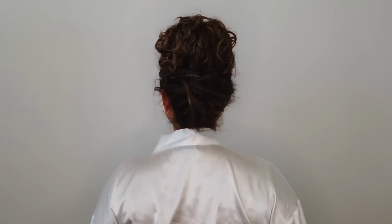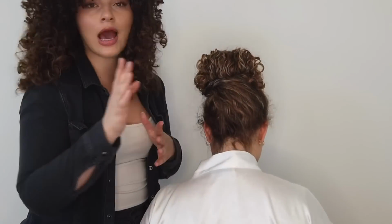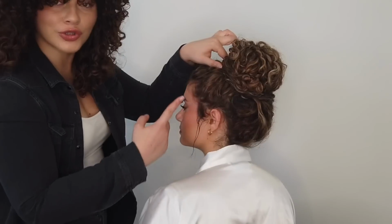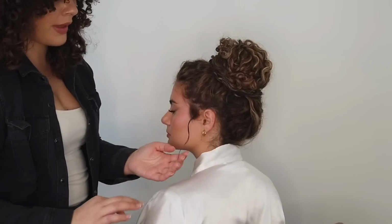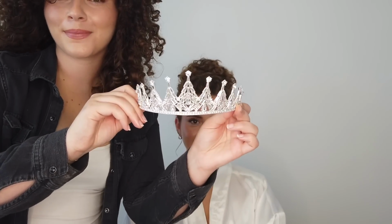Now if you look very closely and only then, you can see that there are a couple little frizzies, and how we're going to take care of that is by taking a little bit of our gel, just tucking them in. We're gonna do the same thing for any tendrils. If you decide to leave some of those out, we're gonna style Amanda's little baby hairs here. And the last thing we need to do to make this a gorgeous bride is accessorize.